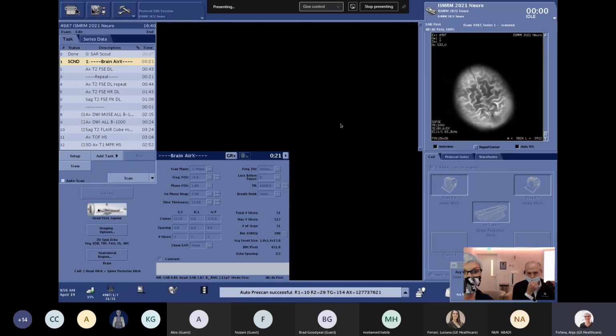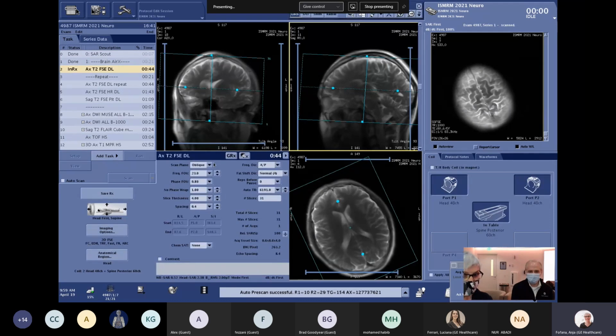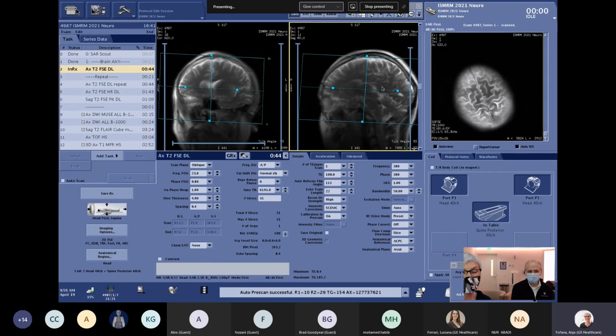Okay, our 3-plane localizer has detected that we've positioned the volunteer not really straight in the board, and that is really the scenario when you have a stroke patient, right? So we want to just show how even in those scenarios, AirX, our first deep learning, is working precisely.